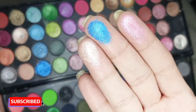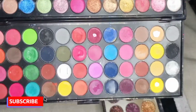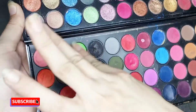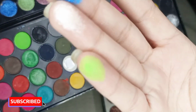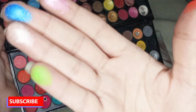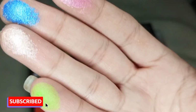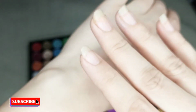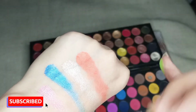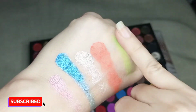And the other 48 are matte shades. You can see these are all really beautiful and you need them for a basic makeup. Let's try these swatches. First of all, you can see the pigment of these colors. All the colors are so pigmented and really beautiful, as you can see the shade here, and here is the matte shade.